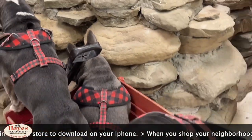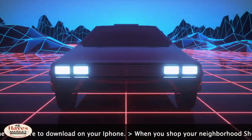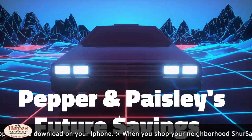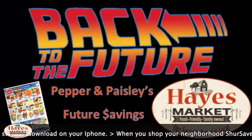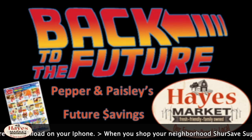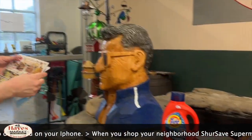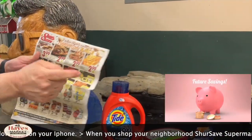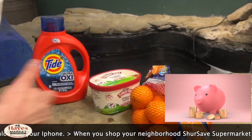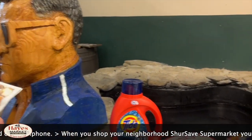Now we're going to talk future savings. Future savings with your favorite store mascots here in Hayes Falls. That's right, we're not meteorologists, we're predicting savings. And you can find it here at SureSave. Let's open it up with the oranges, Alice in Wonderland, for only $2.99. The four plum bag orange.